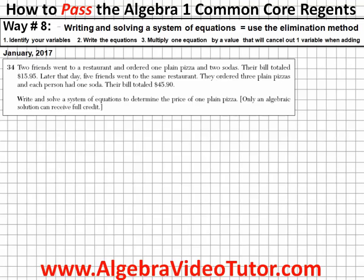Question 34 wasn't the last question, so this is going to be worth a little less, but all you're doing is writing and solving a system of equations to determine the price of one plain pizza. First of all, it said 2 friends went to a restaurant and ordered 1 plain pizza and 2 sodas. Their bill totaled $15.95.